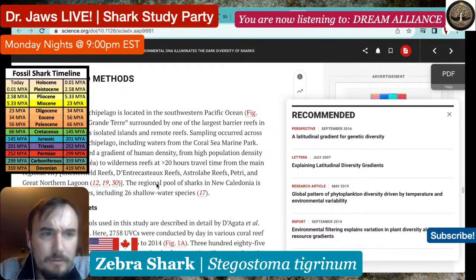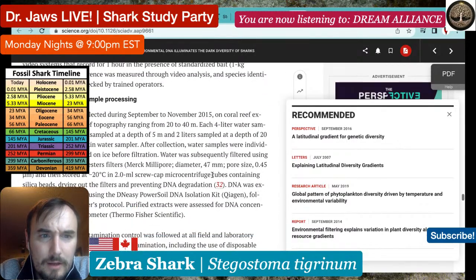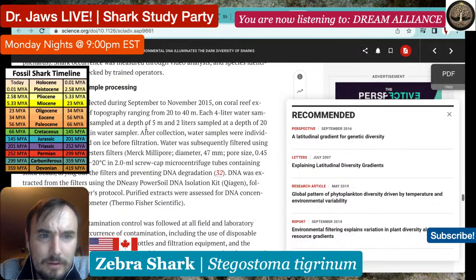Oh, here we go. Materials and methods. Okay, this is kind of an odd arrangement. Okay, eDNA collection and sample processing. eDNA samples were collected during September to November 2015 on coral reef external slopes. Each 4-liter water sample consisted of 2 liters sampled at depths of 5 meters and 2 liters sampled at depths of 20 meters, collected with a Niskin water sampler.